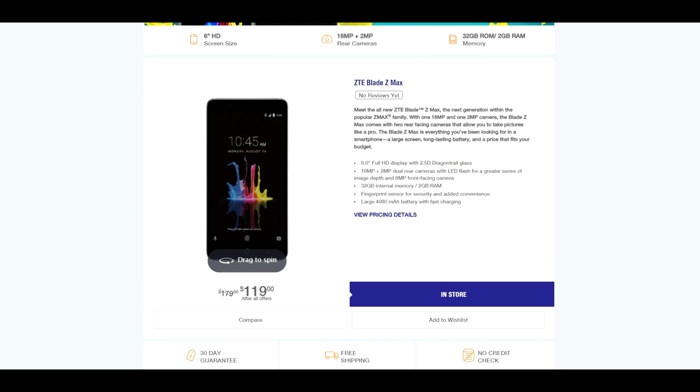So at number 2 we have the ZTE Blade Z Max. This needs no introduction. You guys know the specifications right here. You guys know that I love and enjoy this phone. I love the battery. The camera is amazing. Honestly, everything about this phone I really did love. The only thing that it lacked is after a while that 2 gigabytes of RAM didn't really hold up on higher end games. But other than that, this phone is a freaking deal, man.